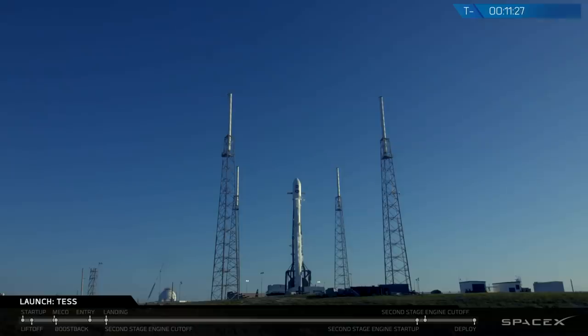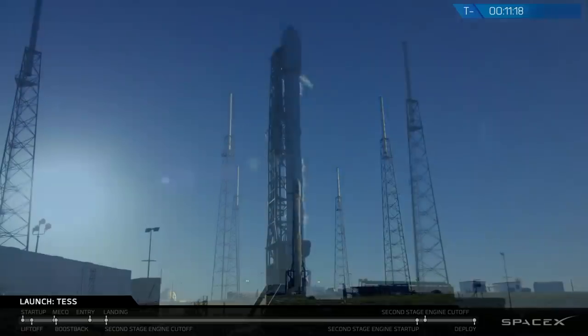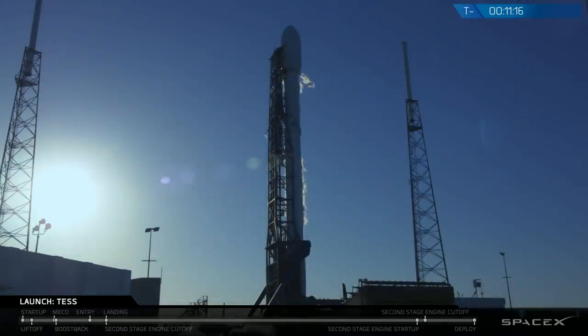On the pad, you can see the two-stage Falcon 9 vehicle, which stands 70 meters tall, taller than a 20-story building. The first stage, the bottom two-thirds of the rocket, is our booster stage. Along with its 9 Merlin engines, it does the bulk of the work to get Falcon 9 from the ground up into the thinner parts of the Earth's atmosphere, to the edge of space.